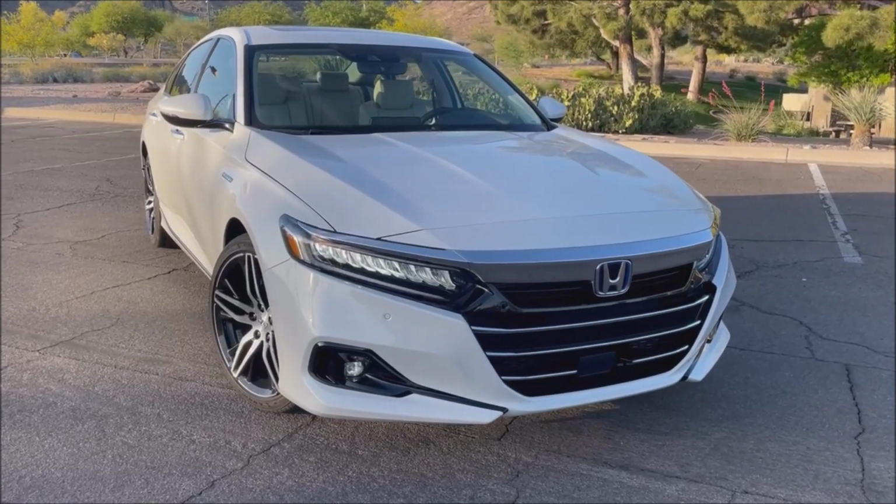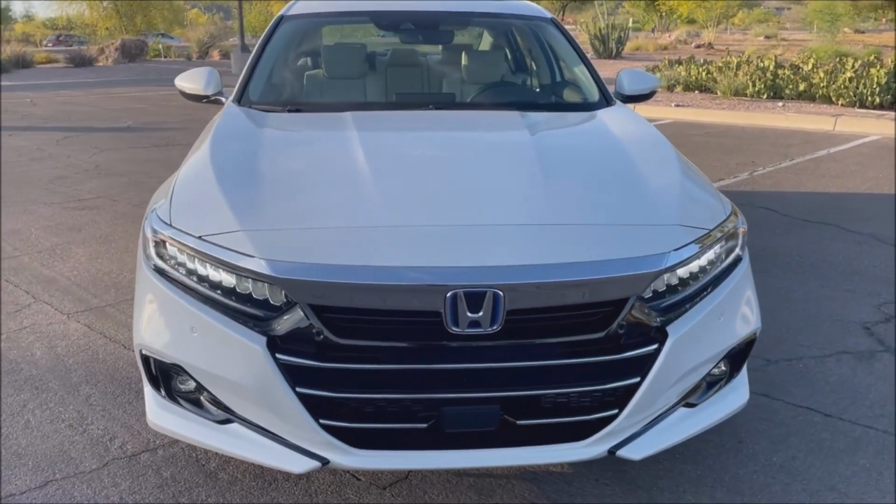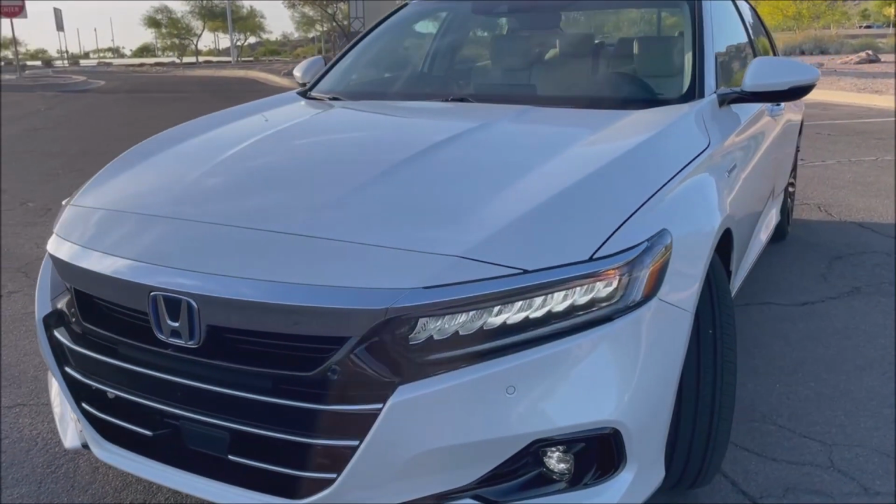I've learned my lesson the hard way out here that wind noise is no joke, especially with this new phone. So I'm trying something a little bit different with a lapel mic. Hopefully you notice a difference.